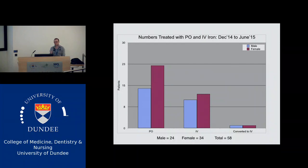So then, looking at the numbers, how many people do we actually treat during this snapshot? I've not been able to include all the ones from June here because some of them, at the time of collecting this data, weren't actually followed up. But I'll present what we had in terms of follow-up. So we've got 24 males in total, 34 female. And you can see here we treated 14 gentlemen with oral iron, 22 ladies with oral iron, and IV it's 10 and 12 respectively. And there's a small number that failed oral iron and were thought it would be appropriate to take them forward and then give them IV iron.